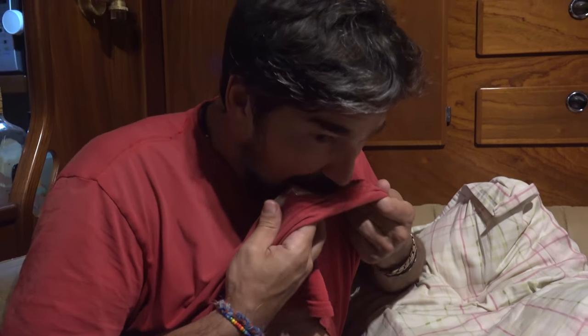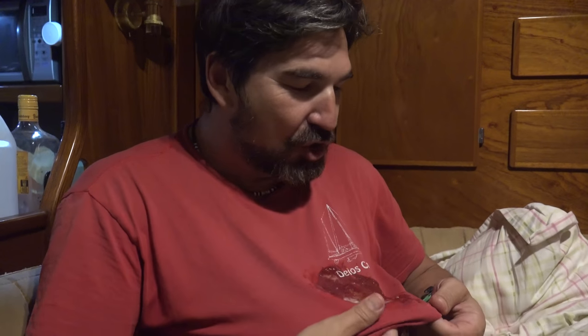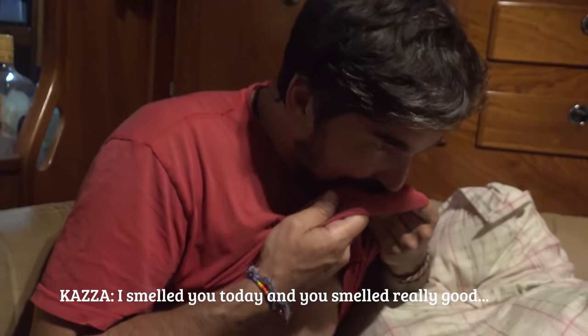If you ever see Brian wearing the same t-shirt every single day, this is the reason why. Because there's no point in giving him new, clean shirts. Put this shirt on today. Shame. I was expecting to get 4 days out of this. Lick that sauce off of there, bro. I smelled you today and you smelled really good. I know. I even showered, like, yesterday.